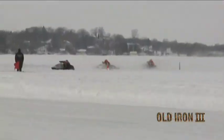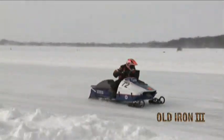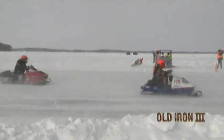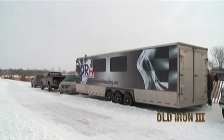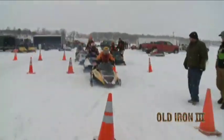It's a new venue. It's gaining a lot of publicity and attraction. There's a lot of people looking at this oval racing on the ice. This isn't a banked curved track, but rather just straight ice, so these guys hang it out on the corner. I'm the race director for Oval Racers Alliance and the director of competition. We put on ice oval races all around the upper Midwest, both late model and vintage. And this is a vintage only show for us this weekend.